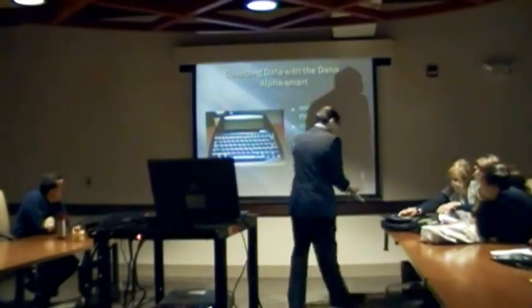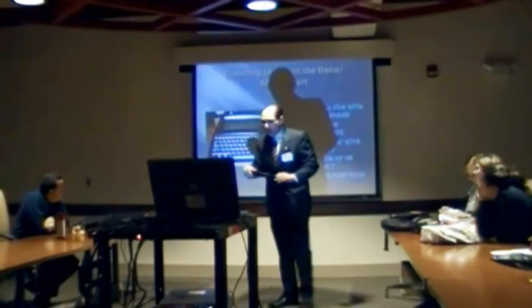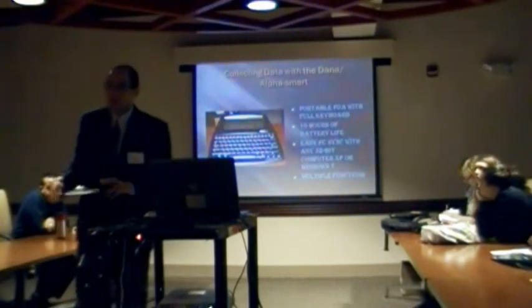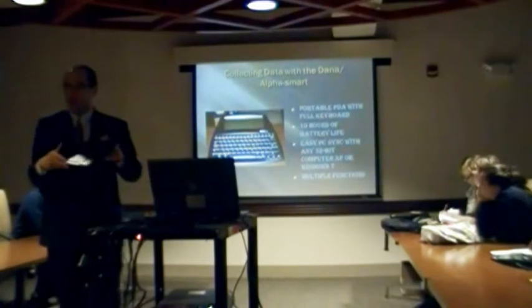Next we have the Dana AlphaSmart. This device is a massive PDA. It uses the Palm Pilot OS that was made in 1997, but this is the 2003 version. And it has a full keyboard like a computer.